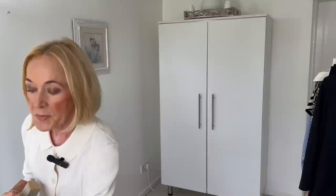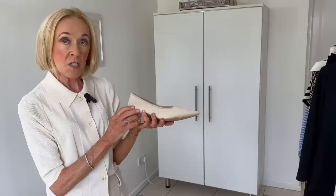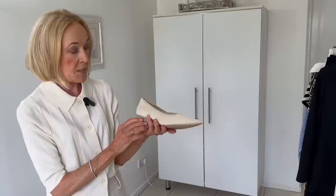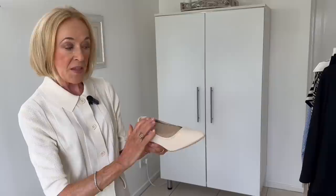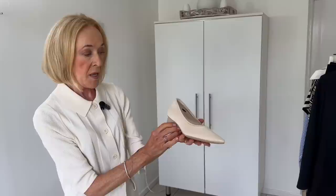So VIVAIA are a chic brand of footwear that are sustainable, and they make their shoes from recyclable materials. I think each one comes from plastic bottles, about six plastic bottles. You can see the woven technology in the fabric here. And this is how they arrive. They almost come with their own particular last inside, so it keeps the shape of the shoe. That's such an attention to detail. So this one I picked up in this lovely ivory color.